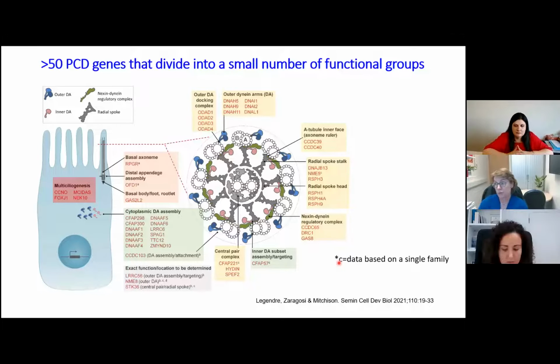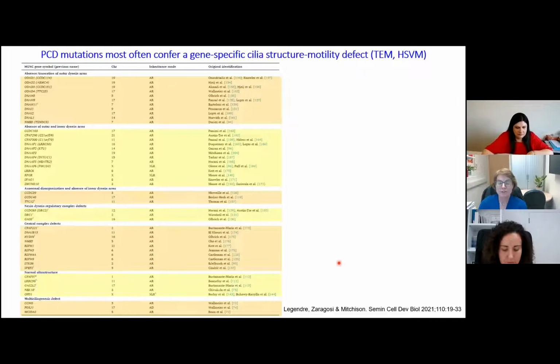However, we have a massive advantage for genetic diagnosis, and really the reason why genetics isn't a standalone test. We really need to look at ultrastructure as well. So although we have 50 genes, we have rather fewer cilia ultrastructural defects underlying PCD, so that we know that different groups of genes confer the same genetic defects, and this is highly predictable and does support genetic diagnosis.